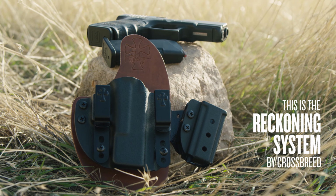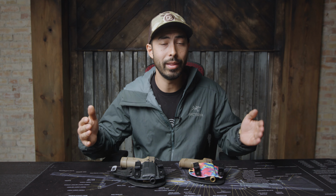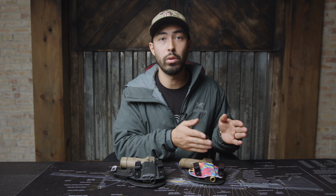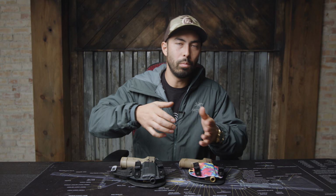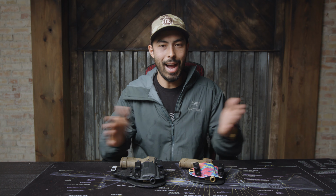Comfort to me is the most important thing in a holster. If it's not comfortable, I'm just not going to wear it. That's what rules out all Kydex holsters for me. There are good Kydex holsters out there, don't get me wrong, but I like the feel of the leather on my skin. When I bend, it bends with me, forming and flexing to me. Kydex doesn't do that. Kydex just digs into my skin, so I can't do Kydex, at least for extended periods of time.